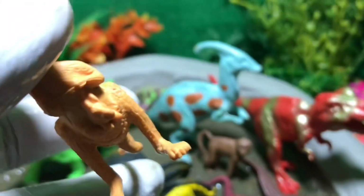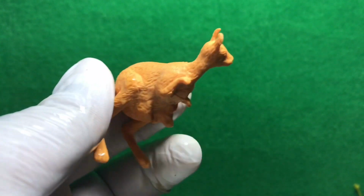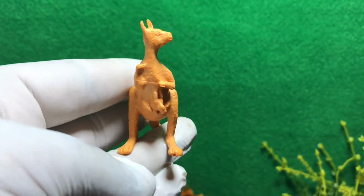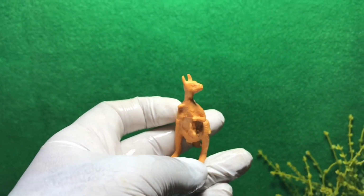Next is kangaroo. Kangaroo is the wild animal and safari animal. They live in Australia. Here we go, our cute wild animal and safari animal, kangaroo. Let's wash him, friends. Wash, wash, wash. Here we go, kangaroo.